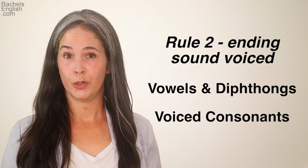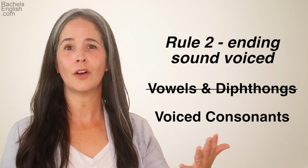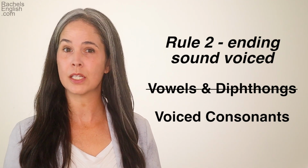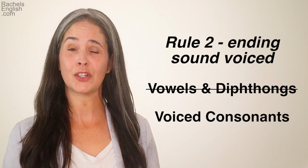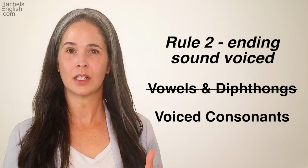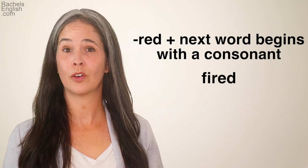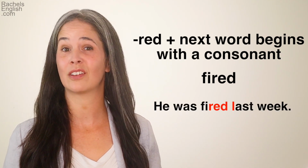So for Rule 2, we looked at vowel and diphthongs plus ED. What about all the consonants that are voiced? That's still Rule 2, and things start to get a little more complicated. We'll look at each of these voiced consonant endings. Let's start with R, like in the word fired. He was fired last week.